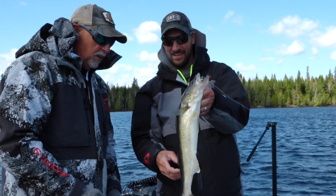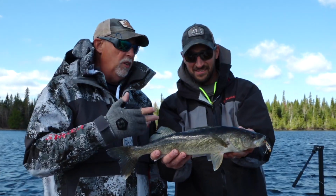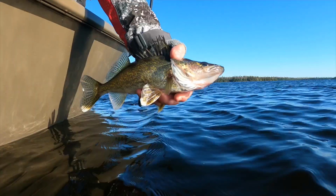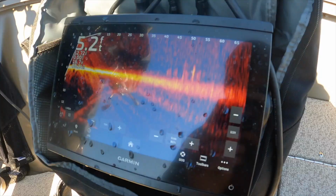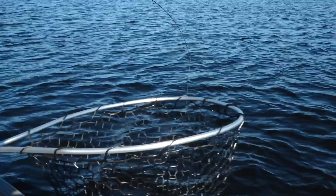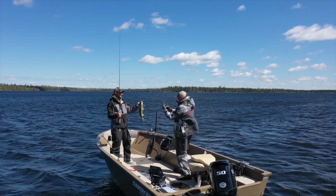Mark Romanack of Fishing 411 TV teams up with Bryan Darland of Jay's Sporting Goods to showcase the SteelShad lineup of blade baits. Mark and Bryan cast these lures at fish they found using Garmin LiveScope technology. Our boys are all in, enjoying some good vibrations en route to an epic day on the water at Flint Wilderness Resort.